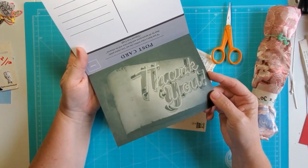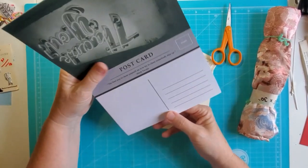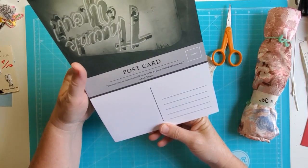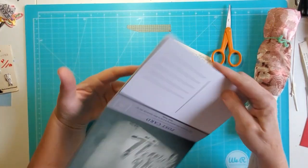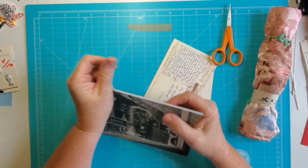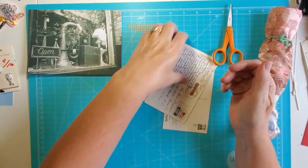That's nice to send to somebody that sent you some Happy Mail. The best way to cheer yourself up is to try to cheer somebody else up. I love it. Love that. That was an awesome find.